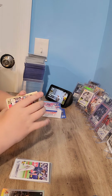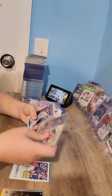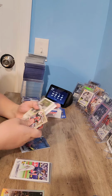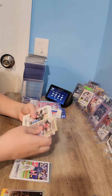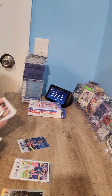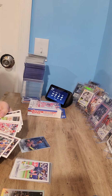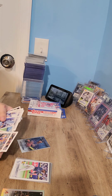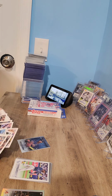Seth Beer, 87. He's really good. Pete Alonso Generation. I do not have that one. Obviously not what I'm looking for, but because I already have the Wander though, so I'm not complaining. Now I just got to skip over all these cards, really, because I don't really need them.